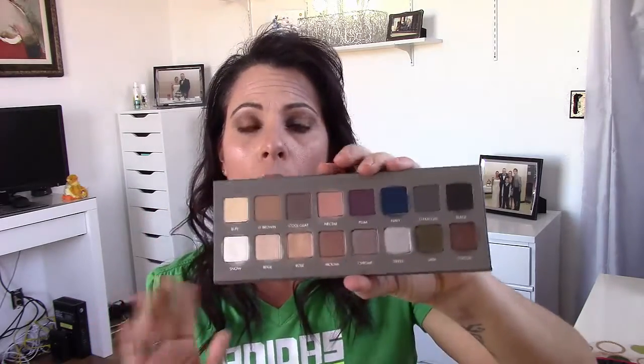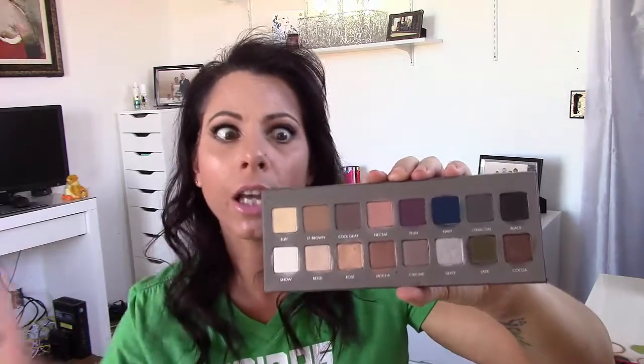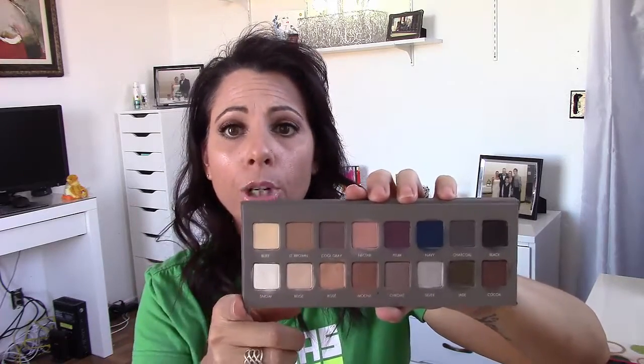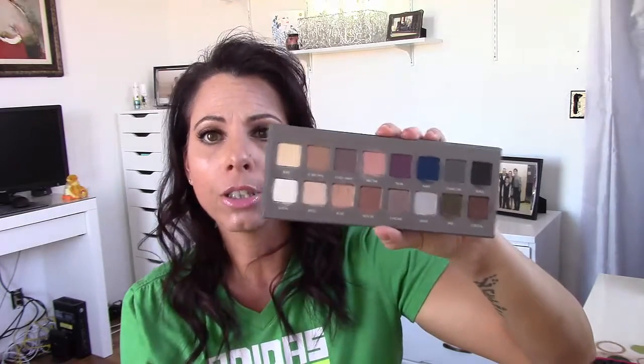The shadows are some of the softest, creamiest feeling, most butteriest feeling shadows I have ever felt in my life. I love them. Even though they're not cream shadows, they feel it. And I really love the fact that the whole top row is all matte, so if I want to do an all matte look, I can. The bottom row is shimmer. Some of them a little more shimmery than others, so I can do a little pop in the middle of the lid if I want to. I absolutely love this palette. I can get so many looks out of this guy.